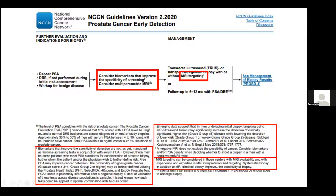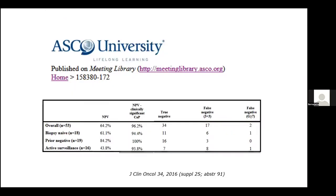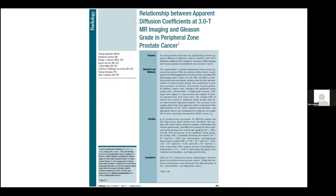And this is a really big shift in thinking, because what we've known for a long time is that while MRI is great, it's not perfect. We get an area under the receiver operating curve of 91%, which makes it a really good test, but it's still not perfect. And this was out of my university, Radboud, back in 2006. Then Yale reproduced that study 10 years later, and they were right around the same number, around 96%. So while MRI is great, it's not perfect. When we add biomarkers to things, it performs a little better.